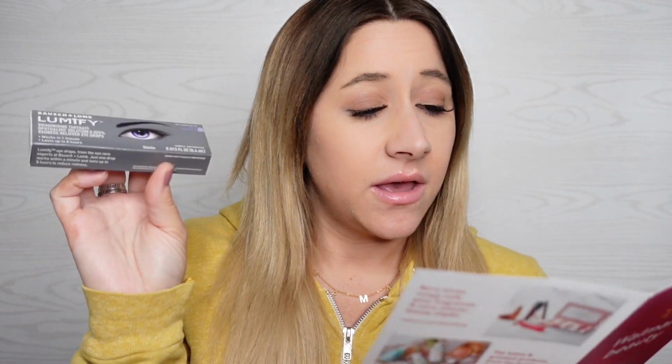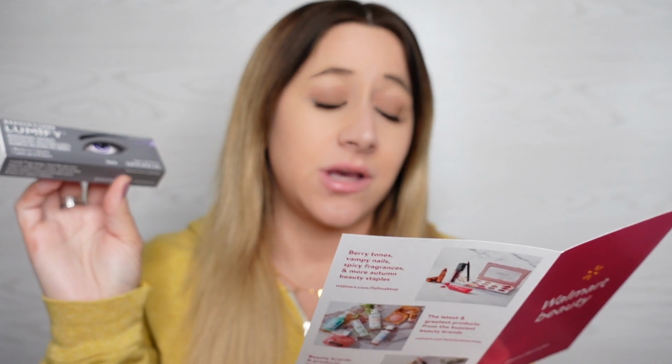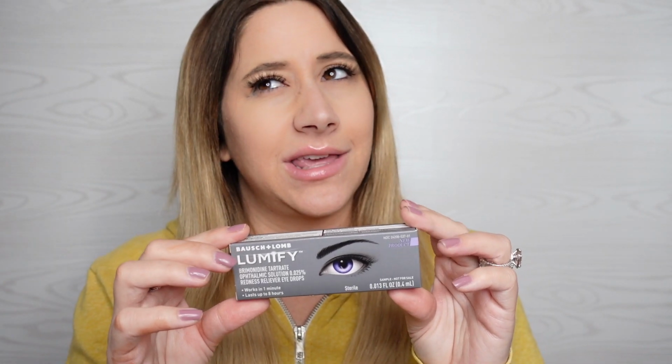This is the Lumify Redness Reliever Eye Drops. Reveals eyes' natural beauty with the Lumify Redness Reliever Eye Drop from Bausch & Lomb. It reduces redness in just 1 minute to help eyes look whiter and brighter. I remember this was a thing on YouTube years ago. Beauty gurus would talk about it, like, oh my gosh, if you want your eyes super white, use this. I have gotten this in a few monthly subscription boxes and I've always been afraid to use it because I'm like, ooh, do I want to? I don't know.